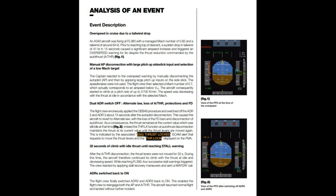because they weren't applied. The aircraft consequently started to climb, at a pitch rate, it calls it the pitch rate here, but a vertical speed of 5,700 feet a minute. So that is significant at that level. The speed was decreasing with the thrust at idle in accordance with the selected Mach. Now this is where it starts to get a little bit complicated, because now it starts talking about the OEB 49. So dual ADR switch off, alternate law loss, and the auto thrust protections and the flight director.